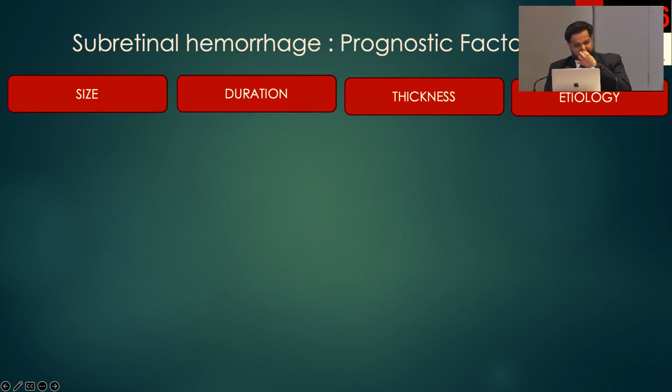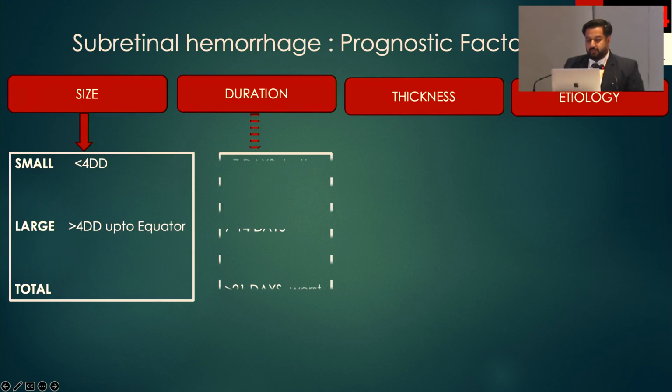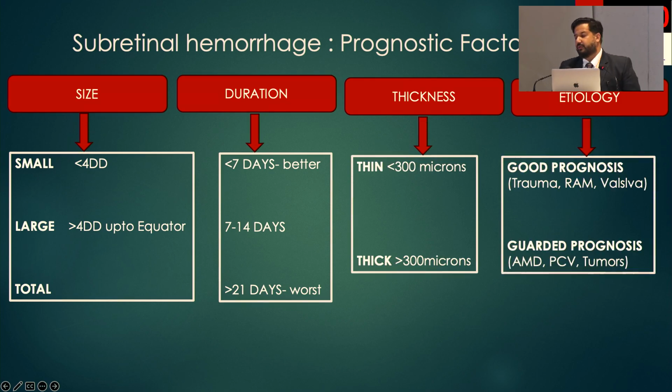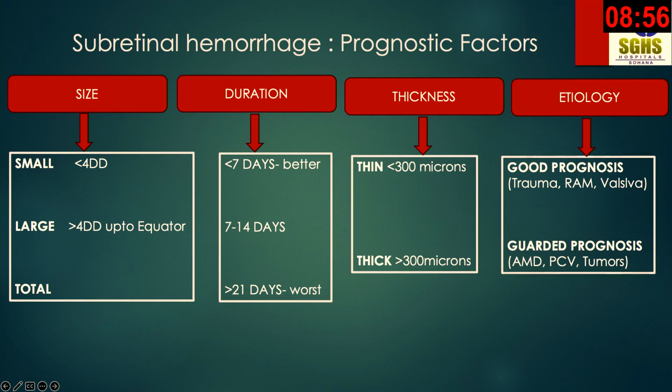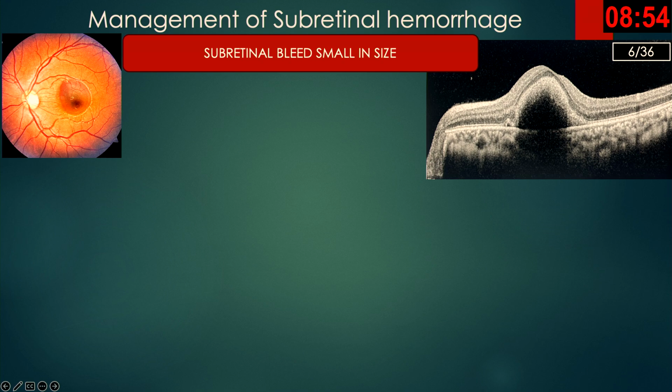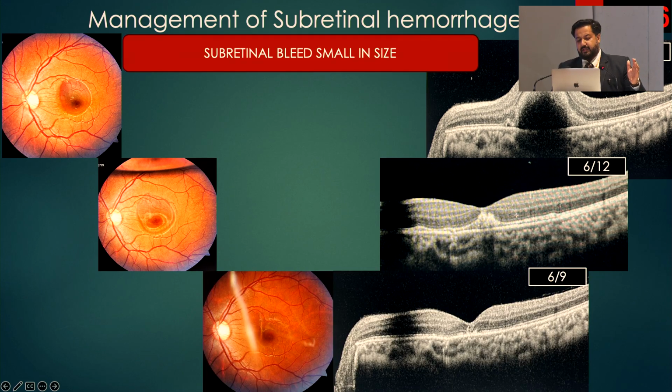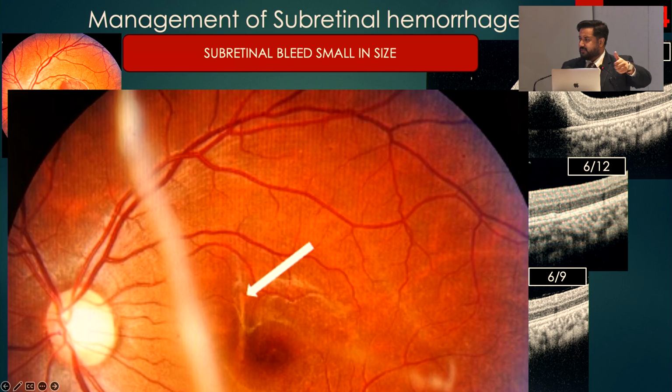Prognostically, size less than 4 disc diameters is good, duration up to 2 weeks is better, thickness up to 300 microns, and etiology, obviously, when the choroid is not involved, like trauma, RAM and Valsalva, the prognosis is better. Like in this case, we had a trauma where, with just pneumatic displacement, the patient got a vision of 6/9. Why? Because the choroidal rupture was juxtafoveal, and the fovea was spared.